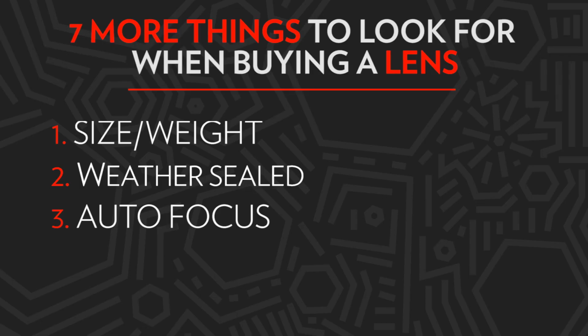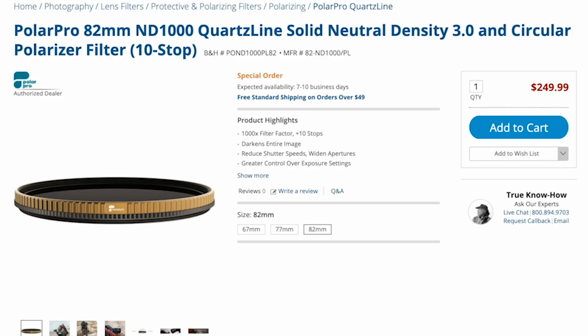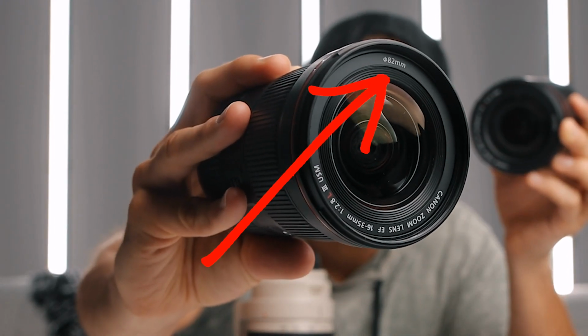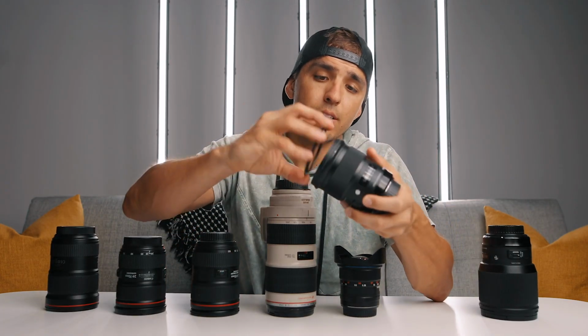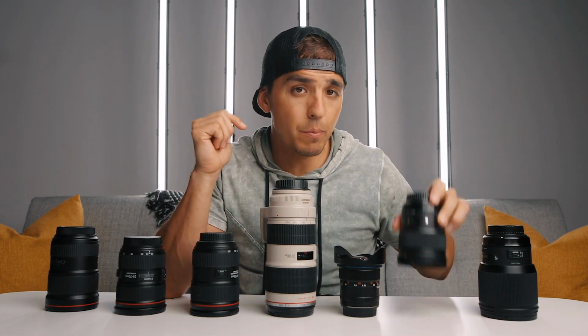Another thing to look for is the filter thread size. This is important to know when shopping for filters like NDs or polarizers, because you'll have to buy multiple filters if you have multiple lenses with different thread sizes. For example, my 16-35 has a thread size of 82mm, but my 24-105 has a thread size of 77. So these will take different filters. Now you can buy step-up rings that allow you to put bigger filters on here, but just something to be aware of.